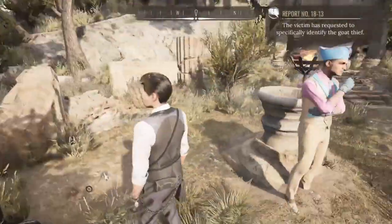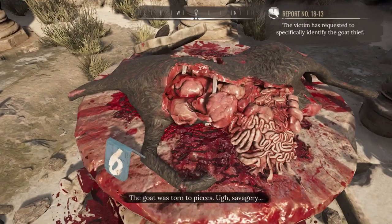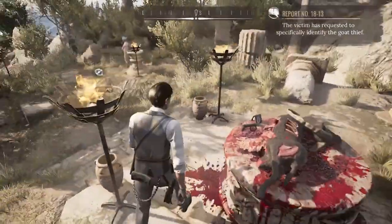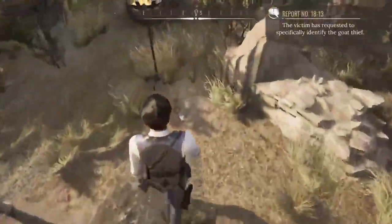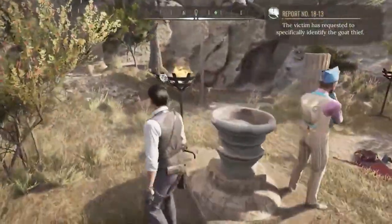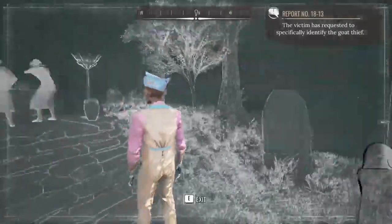There's one last thing up here, so might as well look at the goat. Ritual sacrifice. Wow. The goat was torn to pieces. Ugh. Savagery. Yeah. Okay. So examining, we didn't have to actually examine it, but we have a handprint, there's a rock there, and 2 left feet. Okay.